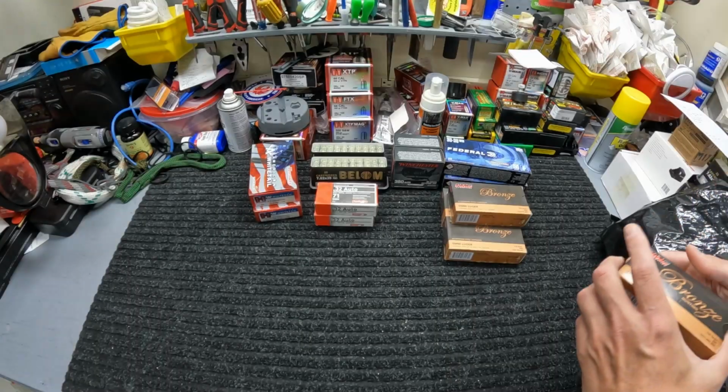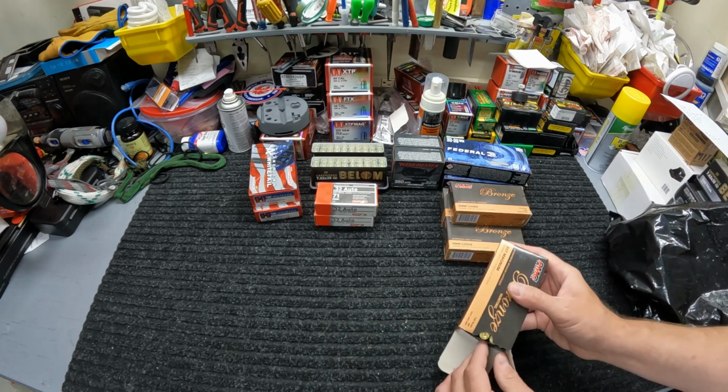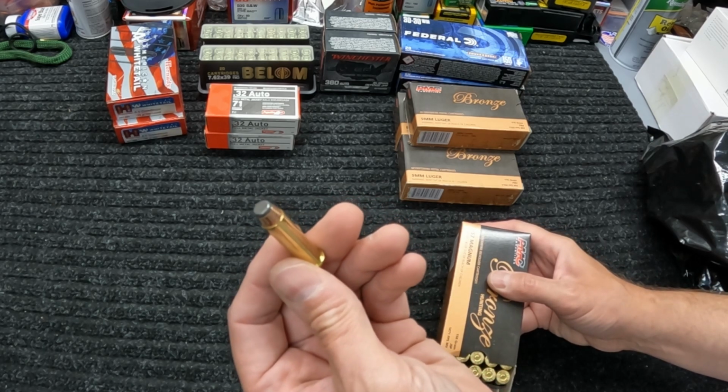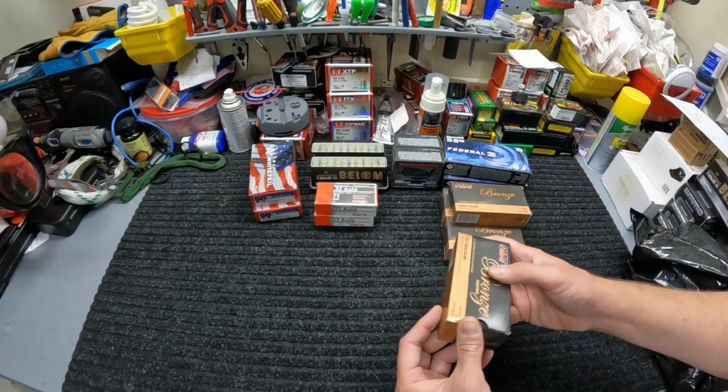Then we'll round it out with my local shop. Y'all know they've got this PMC Bronze 357 Magnum soft point in there, the 158 grain, for $28.99 per box is what they get for this. $28.99 per box for the 357. So I picked up one more box of this.